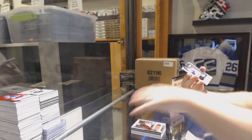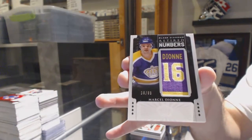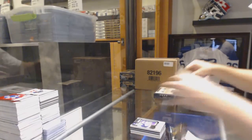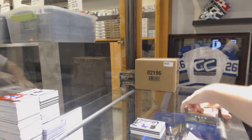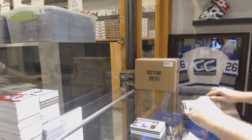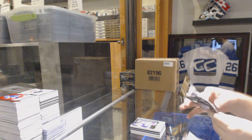And we've got retired numbers, number 99, for the LA Kings, Marcel Dion. Well, not too shabby. And to give you guys a quick heads up, that was the last box in the one case. This is the first box in the other case. So it is possible. Hopefully we get two diamonds.